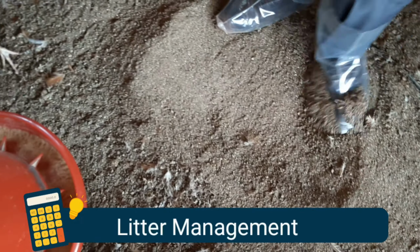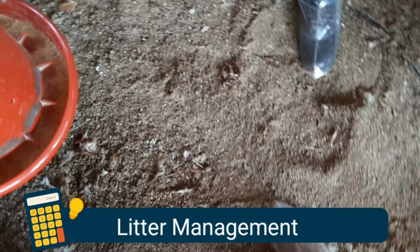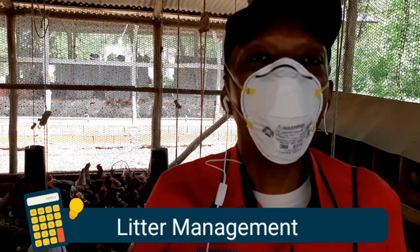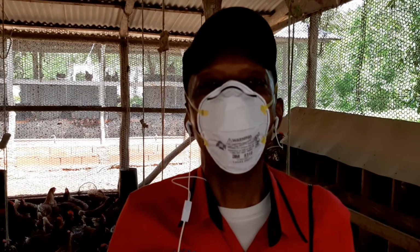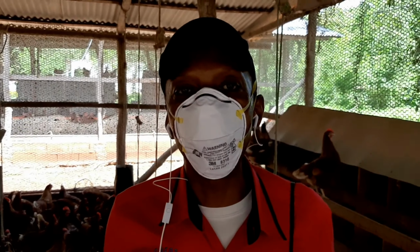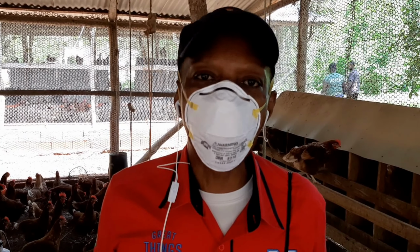On a farm, dry, no caking. That's perfect litter. The birds can bathe in it, dry litter. Litter that you put in the house when you're receiving chickens is the same litter that stays in for the life of the chickens. What may cause farmers to have to change litter is when there are too many birds in the house and you have a water leak.